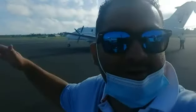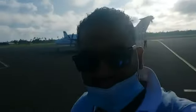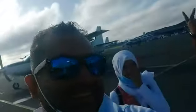We are on the airfield, Zanzibar Airport. As you can see, Zanzibar International Airport, we've just landed, and this is the scene here. We are live on the runway, and just arrived in Zanzibar, so we're gonna enjoy the lovely white sandy beaches in Zanzibar.